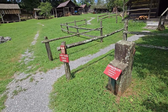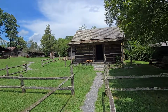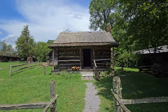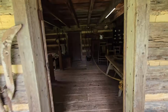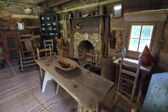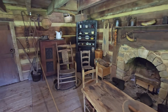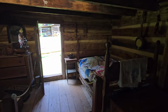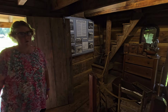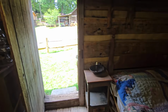Yep. It's the Mark Twain family cabin. And it's great to see these cabins. It gives you an idea of how they were set up, right? We see these a lot in the national park. Yeah. But the feather ticks, Dawn. The feather ticks.